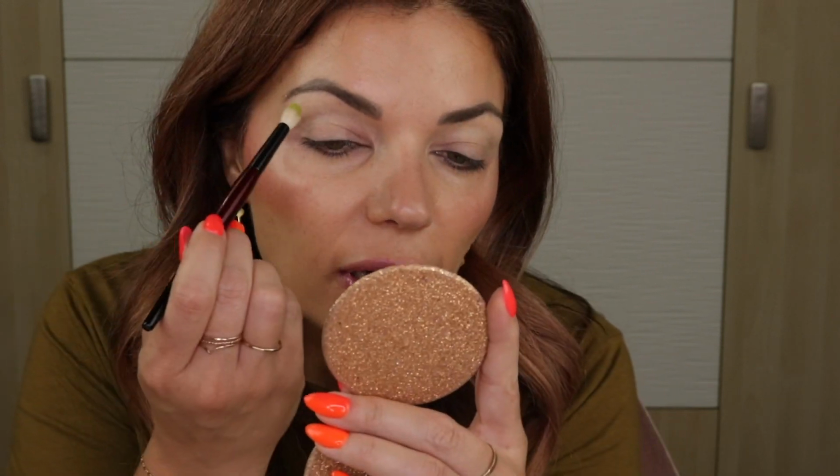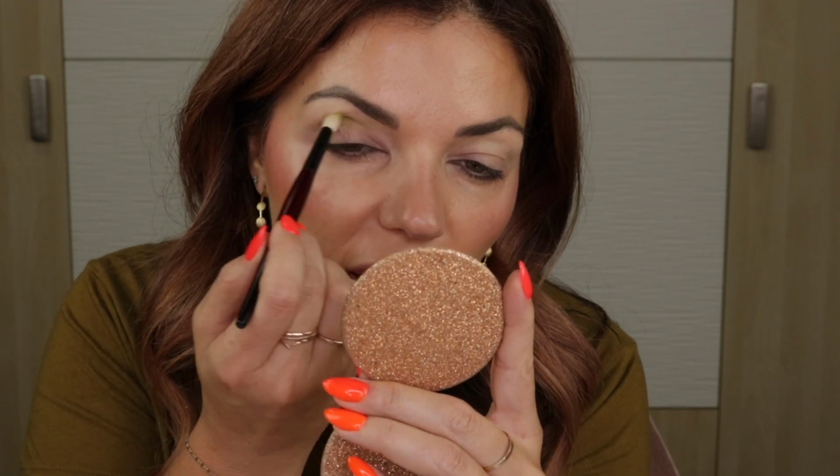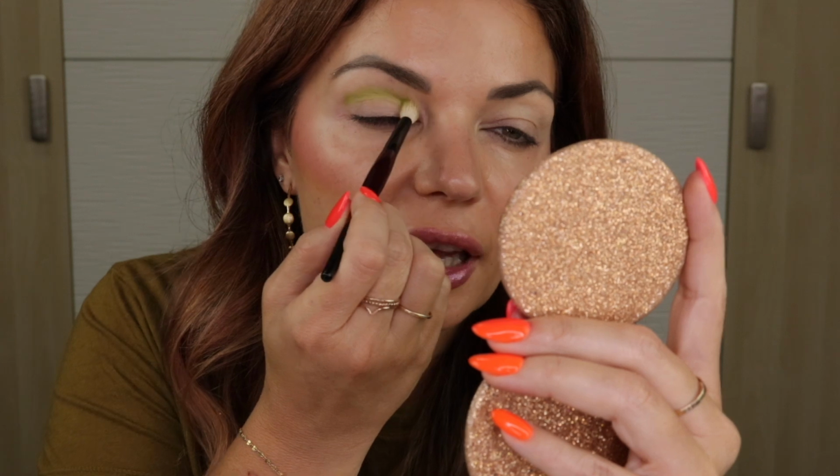Okay, so now we're gonna go through with that green Anjou. And I think I'm gonna end up putting this all over the lid and up into the crease, because I think I'm gonna end up using Sour Spanks on the lid, and I wanna have a base underneath it. Actually, you know what I'm gonna do is leave the middle of my lid pretty open and naked, and then just blend this green into the corners just a tiny bit. That way we can have almost that slight halo eye feel.